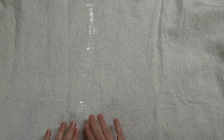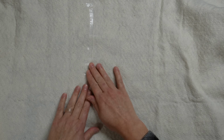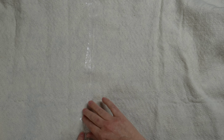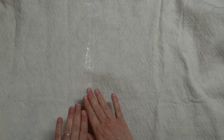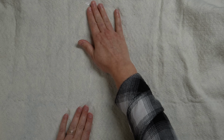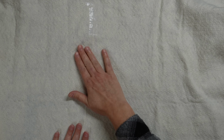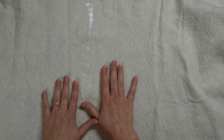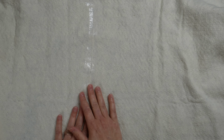So I have two pieces of batting here that I use the Heat and Bond Light on to fuse along that seam, and it holds it really well. Now, one thing to keep in mind is if you remove the paper, this side is sticky too. So make sure not to put any heat on it unless you're okay with it. Think laying the quilt top down and heating there to hold it in place. It's kind of an extra security for when you're basting your layers together.